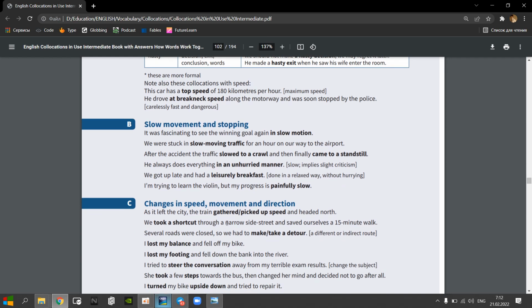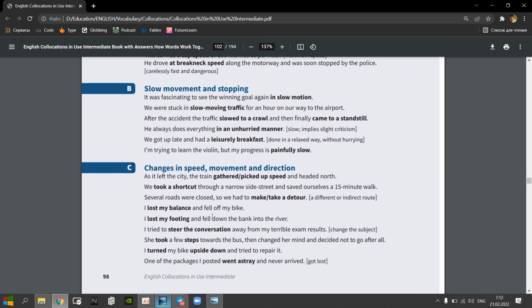Changes in speed, movement, and direction. Like as it left the city, the train gathered or picked up speed and headed north. We took a shortcut through a narrow side street and saved ourselves a 15-minute walk.